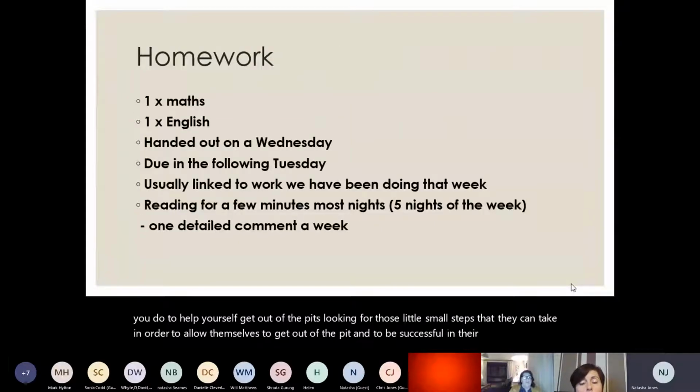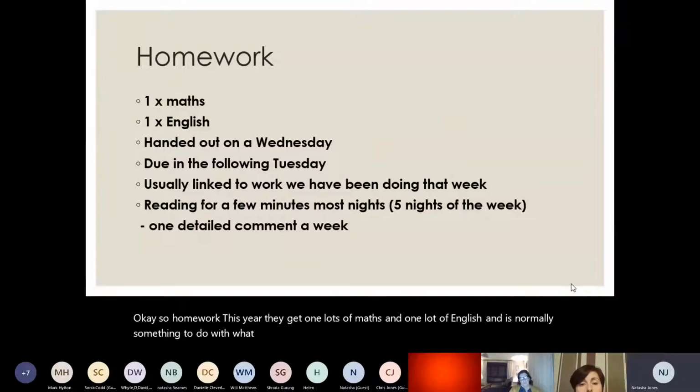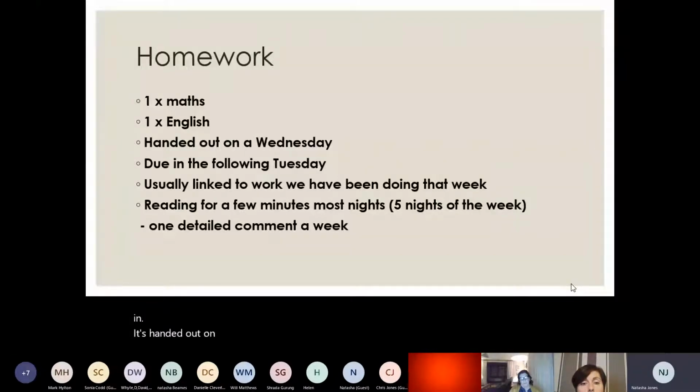Okay, so homework this year, they get one lot of maths and one lot of English. It's normally something to do with what they have been doing in school that week. English sometimes is a reading comprehension or something to do with grammar, or it might be a writing activity. It's really important that if they don't understand something when they get it, that they come and ask an adult the following day and not leave it just the day before it's supposed to be handed in. It's handed out on a Wednesday and then it's due in the following Tuesday. So it gives them some time to get it done.